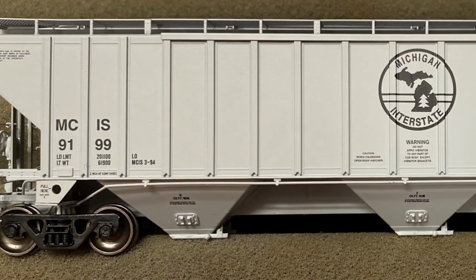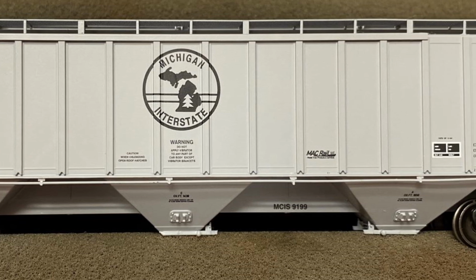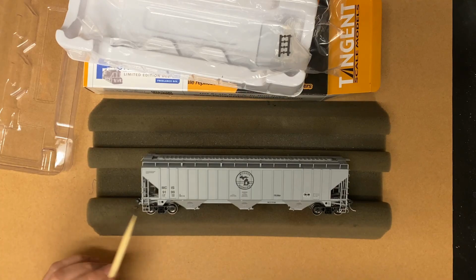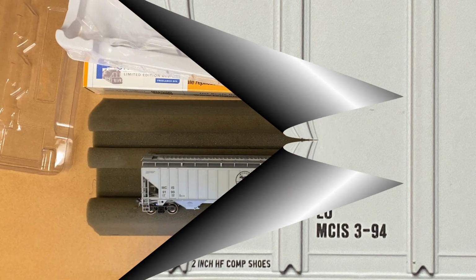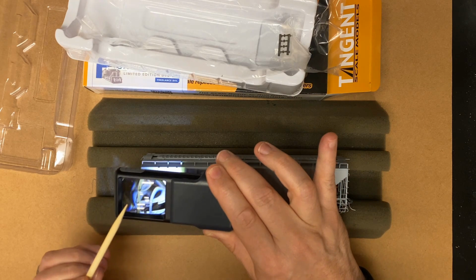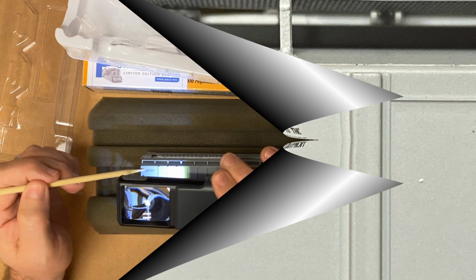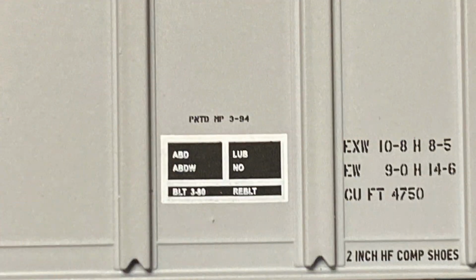Given that this is a Tangent car, the review is going to be more about the decoration than it is about the car itself. We know that Tangent cars are highly detailed. And I'm looking here closely at the printing and so on. It's pretty sharp. Even this printing up here on the upper edge for the Interstate Commerce Commission is very, very tiny, but completely readable under magnification. So the printing is fine and sharp. Same goes for the stuff down here.